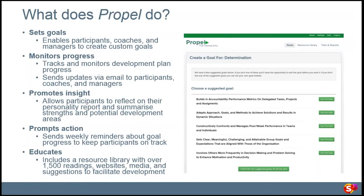It also includes a comprehensive resource library full of books, articles, videos, blogs, podcasts, and more to support and educate its users. Coaches can get involved with Propel through its special coach portal, which allows them to manage all of their coachees from one place, including the ability to directly communicate and collaborate. Coaches can also upload their own resources into the resource library and add them as action items to their coachees' plans.